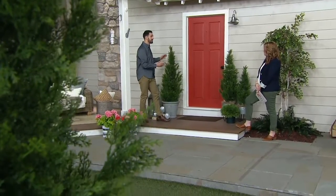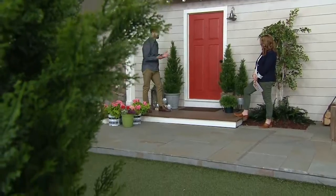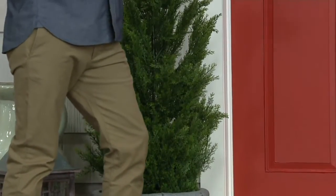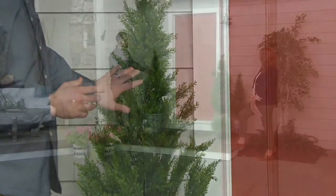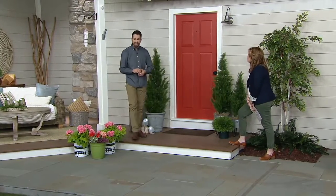And the best part is, again, these plants, if live, would be growing about 12 inches a year. That means in a year I'd have to start cutting this back, pruning it every day, getting more brown and less green. Now I've instantly changed this look, and it's going to stay that way for years to come. I don't have to water anything. Don't have to touch it. I don't have to prune anything.